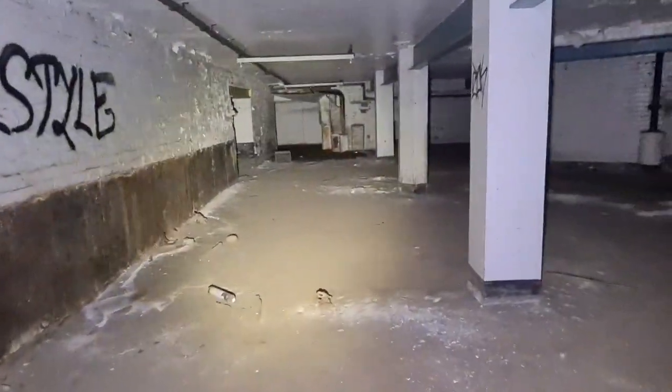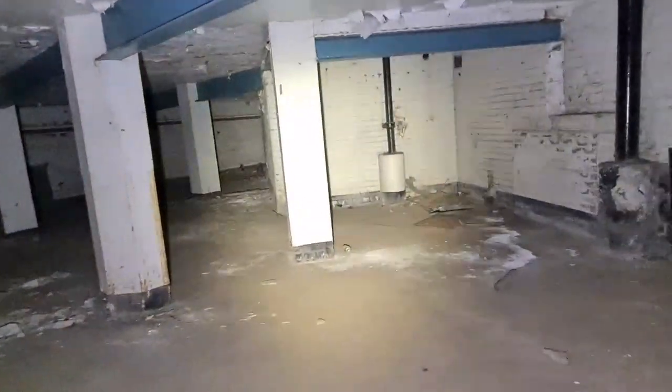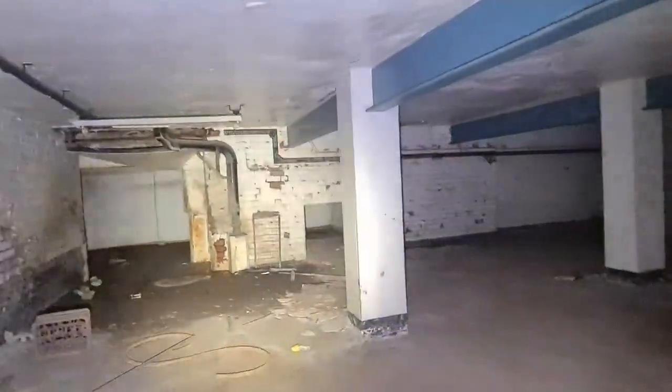So, like underground cellars these are. Just probably keep all the beer in here or something. Keep it cool maybe. I'm not too sure.